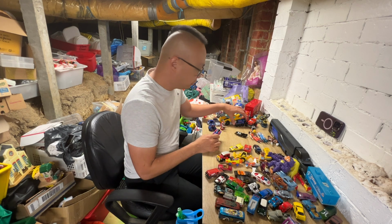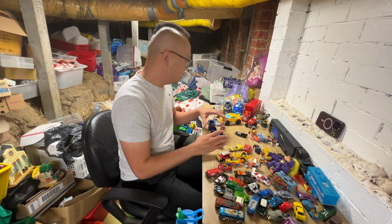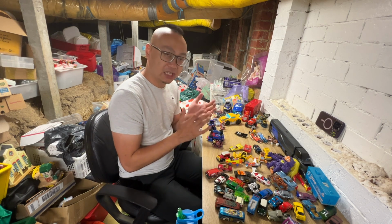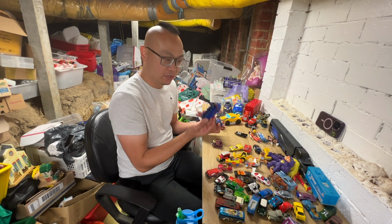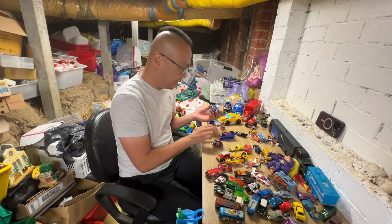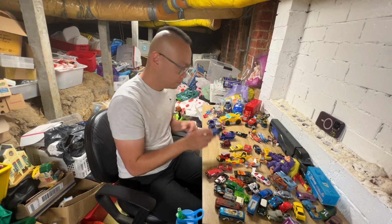Thomas trains, you'll notice there are a few here. 1, 2, 3. Thomas trains for me are a no-brainer because the general ASP for Thomas trains is $10. So if they're like $1 or $2, I just pick them up. So this was $1. This one sells for $8. $1. This one sells for 10. This was $2. Sells for 10.